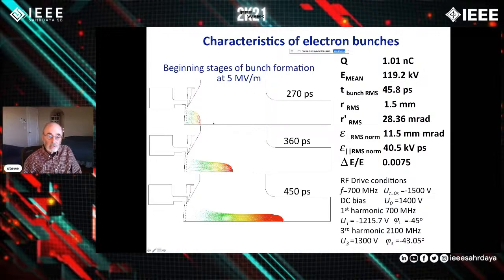This shows the electron bunch being produced and accelerated by the RF field and coming out 450 picoseconds later. This is simply the RF advancing as we go through 2 pi of phase. So the bunch charge is 1 nanocoulomb as desired. It's actually producing a mean energy of 120 kilovolts rather than the 35 we were after, at a bunch length of a little bit less than 50 picoseconds, and an emittance of a bit less than the 15 millimeter milliradians we're after.